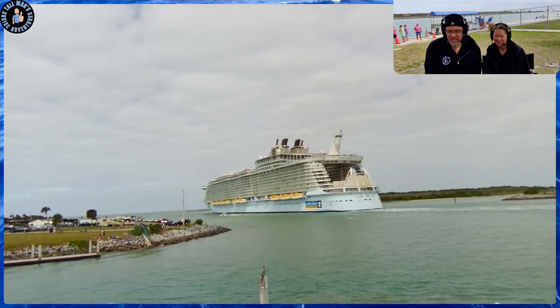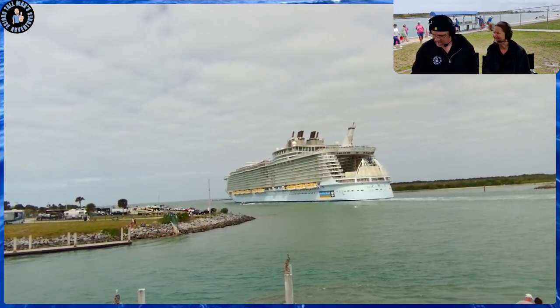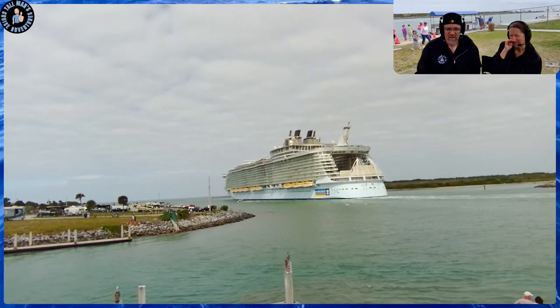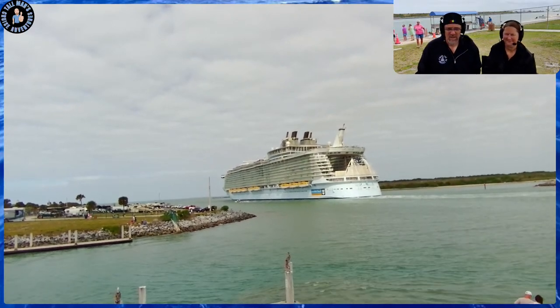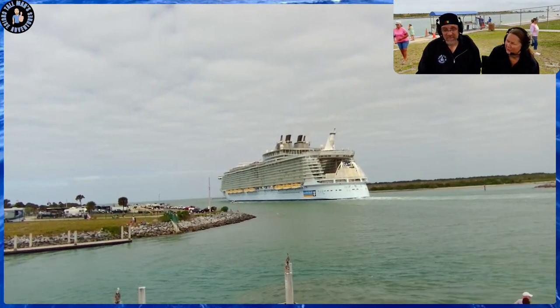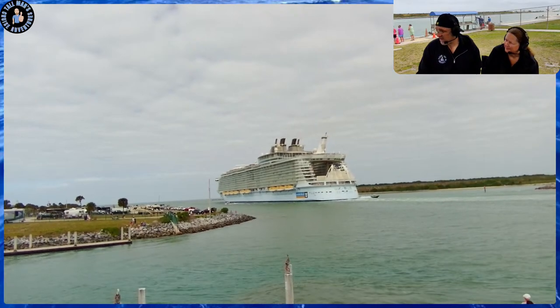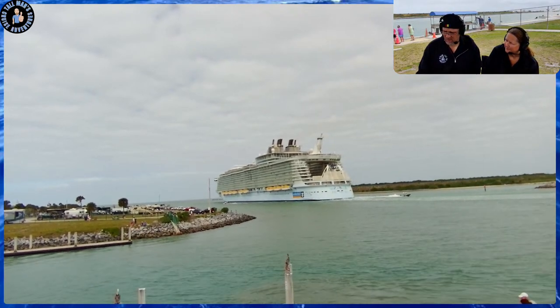That is one big ship. Right? Yeah. Ooh, I do like having the camera up that high. You get a really good shot of the backside of that ship. Yes, you do.